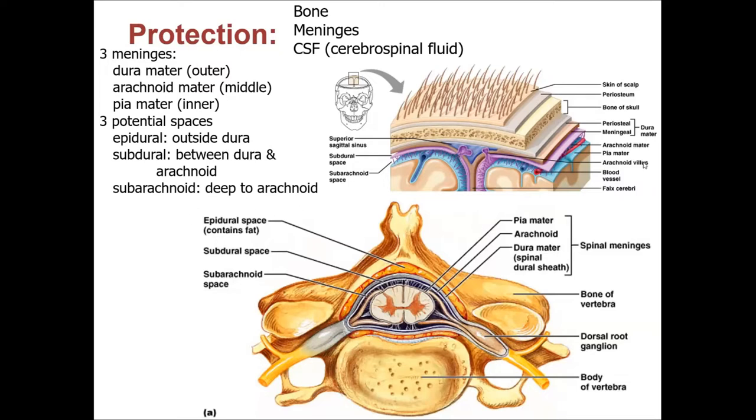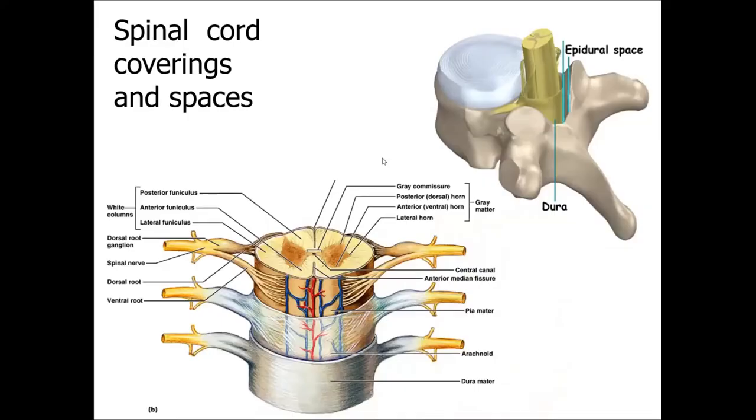deep to the arachnoid, yes. Next one. Spinal cord covering and spaces: here is the dura mater in section, the arachnoid mater and the pia mater. Pia mater connects with the spinal cord, and the arachnoid mater connects with the spinal nerve in the place where a special structure is located. It's the dorsal root ganglion, sensory, of the spinal nerve, and the epidural space is in this orientation, near the dura mater.